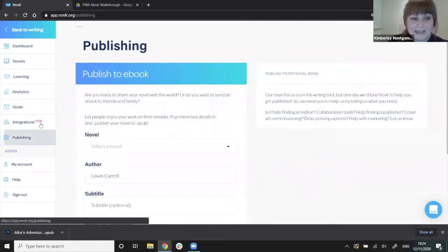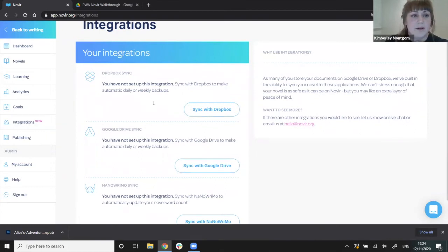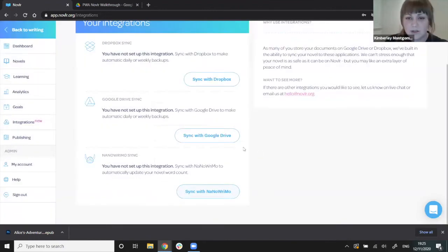So I think nearly the last thing to show you, the last of the features anyway, is the integrations. So you can set up Dropbox or Google Drive. I'm not going to do these now because they require an authentication, which I'm not going to put on this video, but if you click to this, then it will ask you to confirm your email address and then authenticate. Again, that's probably familiar from other softwares where you're giving access to saving to Google Drive or something. NaNoWriMo, which is a feature we've just added, will sync your NaNoWriMo word count to NaNoWriMo. So you just put your username and password in, pick which novel you're tracking, and then it syncs every day. Or there's also a forced sync button that you can just sync whenever you're done writing.